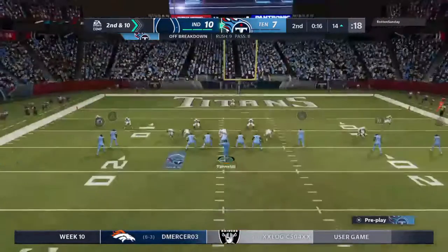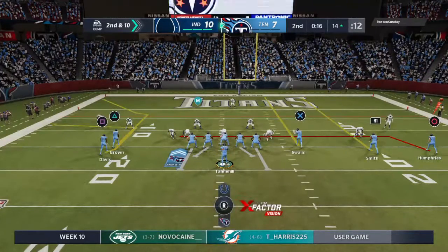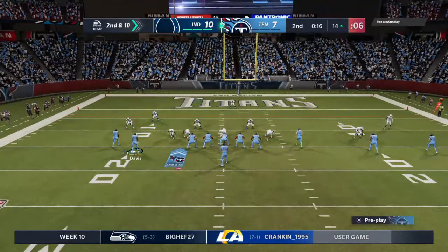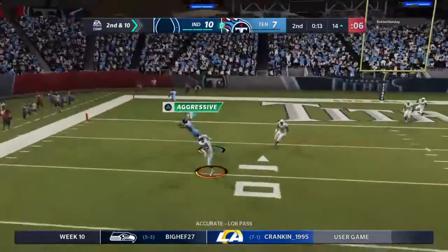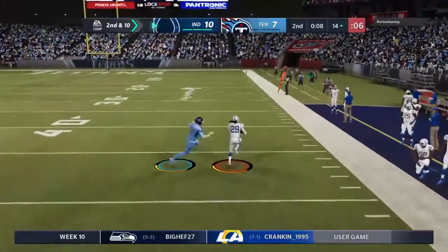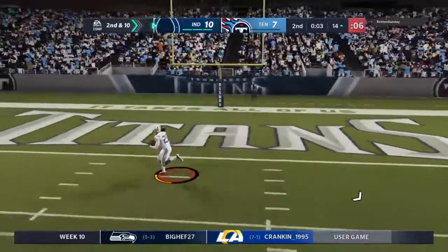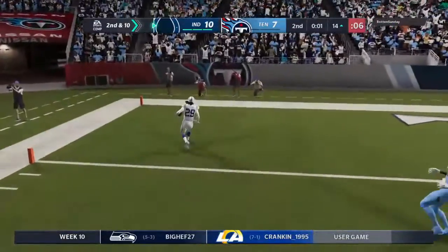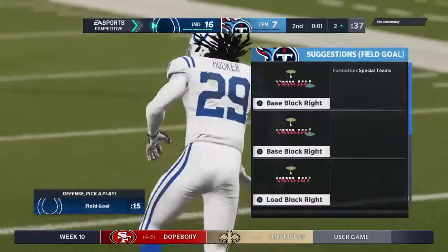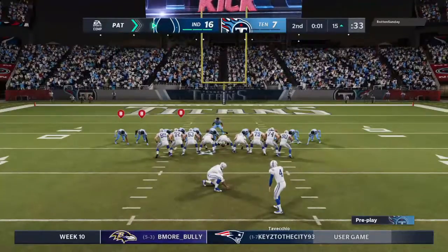So now 2nd and 10 after the incompletion on 1st down. Throwing again is Tannehill. Now this is intercepted. He was trying to get it to Davis. Picked off by Malik Hooker. And now nothing but green ahead of him, and he will bring it back. An interception return for a Colts TD. They were in a very good position to come up with a go-ahead score there. A really good drive. Instead, it turns into 6 points going the other way.